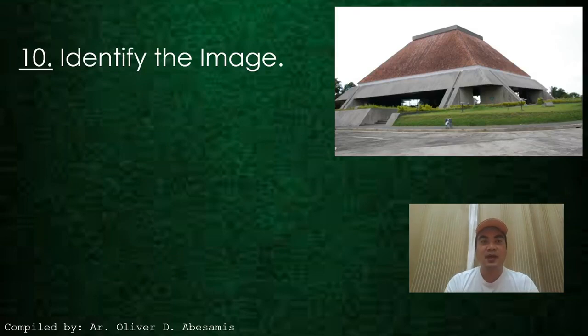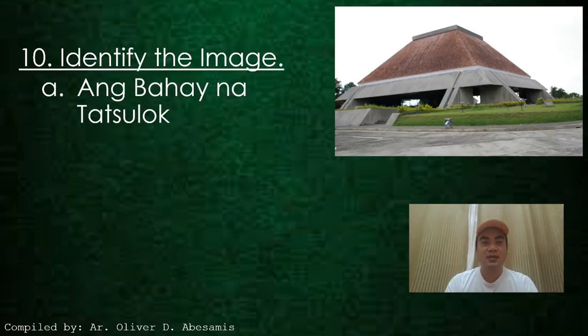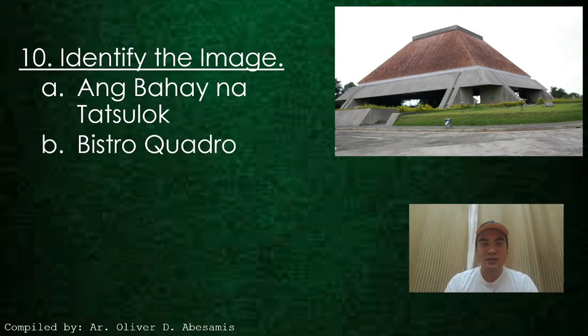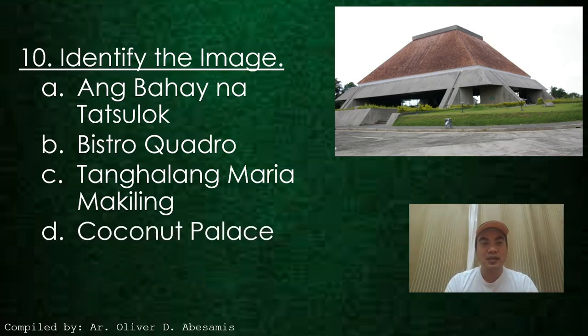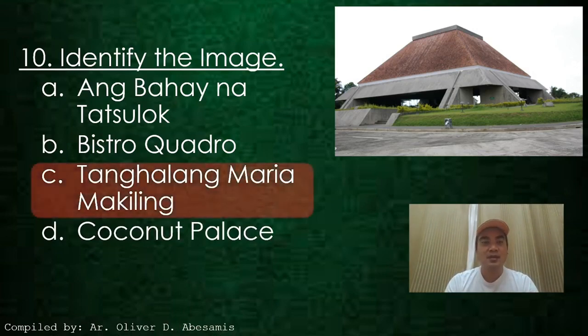Number 10. Identify the image. A. Ang Bahay na Tatsulok. B. Bisto Cuatro. C. Tanghalang Maria Makiling. D. Coconut Palace. Answer. C. Tanghalang Maria Makiling.